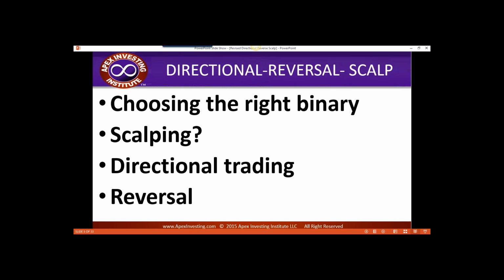And so that's what we're going to talk about tonight, making sure you understand why there are so many different binaries, why they're priced differently, and choosing the right one. I'm going to show you the Nadex platform a lot, show you the options. I've got some good PowerPoint that we're going to go through, but I'm also going to pull up some examples on the charts.